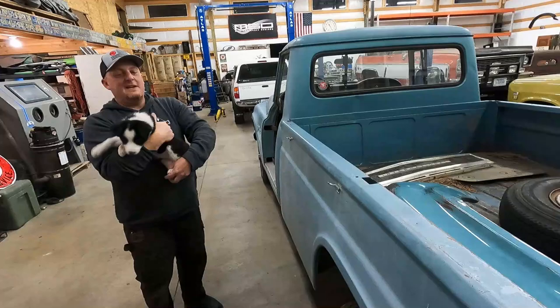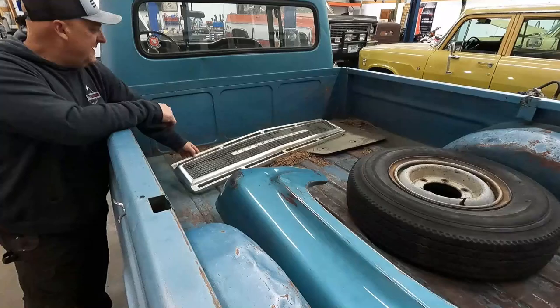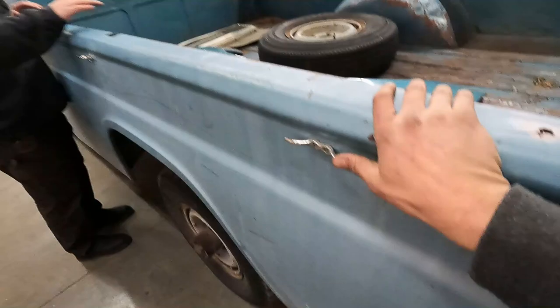So this whole truck is gonna look like this. Yep. It's gonna get this grill put in, that fender put on. The doors are at the body shop already. And then they're gonna take off these little hooks and stuff because they're goofy. And he's gonna wet sand and polish the whole thing and it will all look like that fender. So the whole truck will look like that.